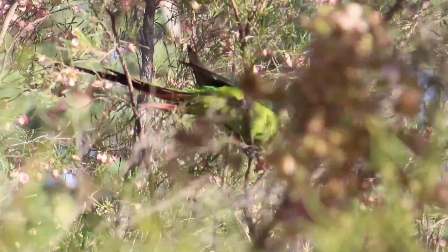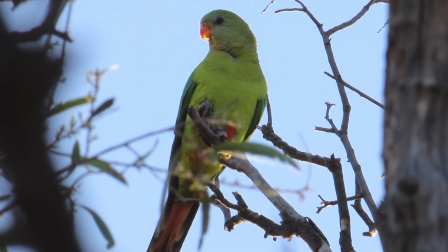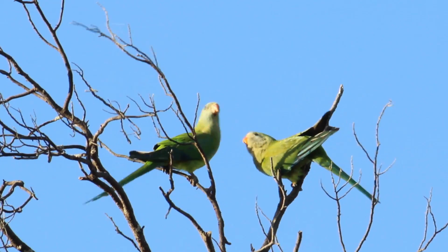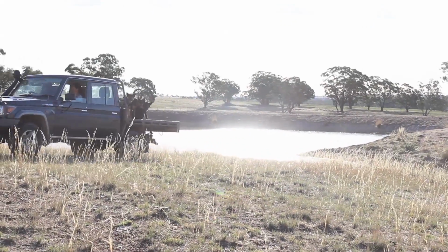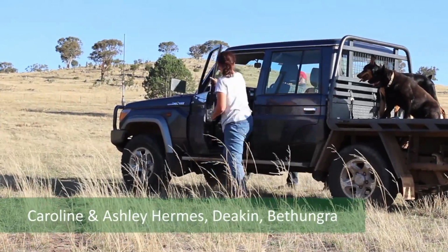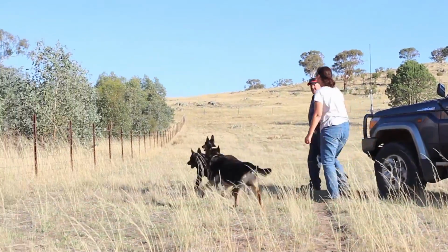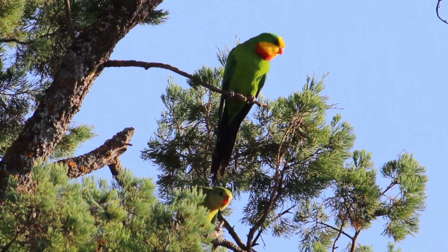Moving on. Another significant wildlife species that can be rare and hard to find, but also uses paddock trees, is the threatened superb parrot. It is benefiting from the work farmers are doing to address the disappearance of paddock trees and restore habitat. My name's Caroline Hermes, this is my husband Ashley Hermes, and we run sheep and cattle here, a bit of cropping on our property of just over 2,000 acres. We love seeing birds, and every winter superb parrots come here to nest.